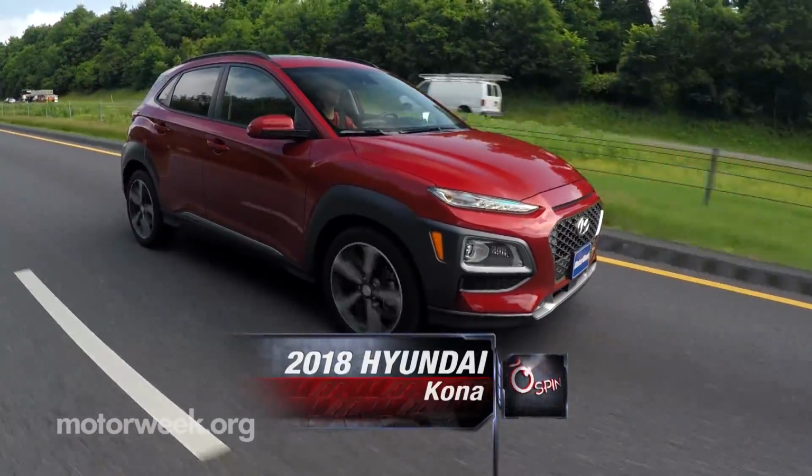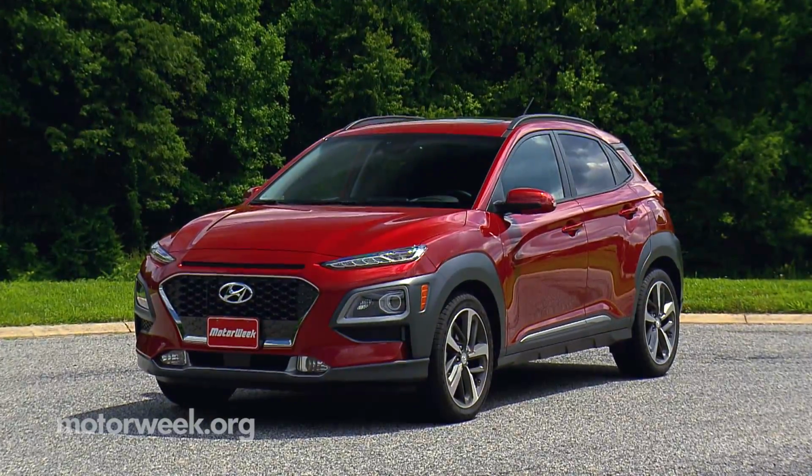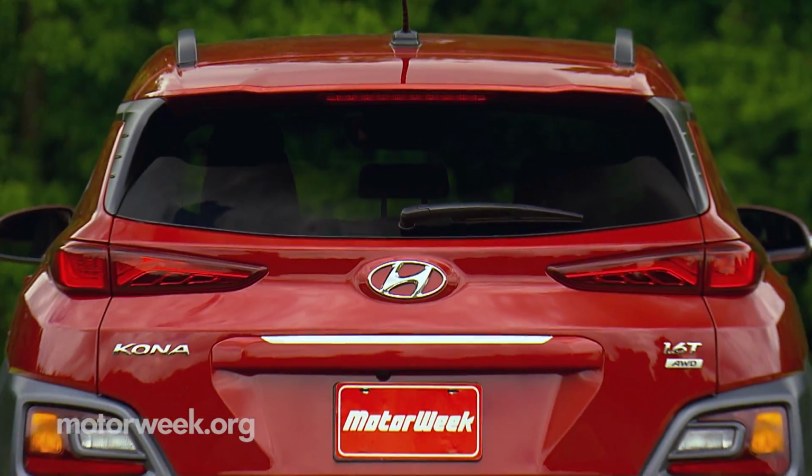Moving on. Our next, we have two more vehicles to cover. The Hyundai Kona, which has been quite a surprise and a bit of a delight. It's a little smaller. Everybody wants to know, is it the same as a Kia Niro? No. It's a little bit smaller, a little bit more aggressive.